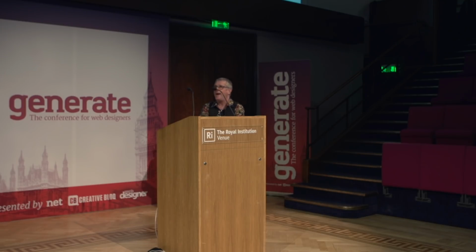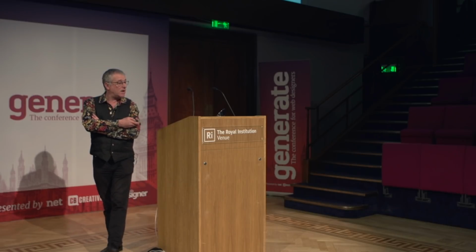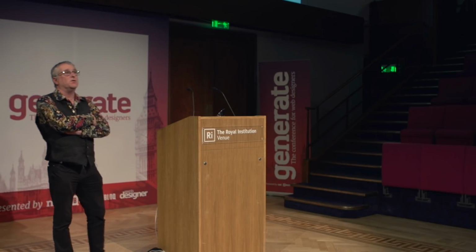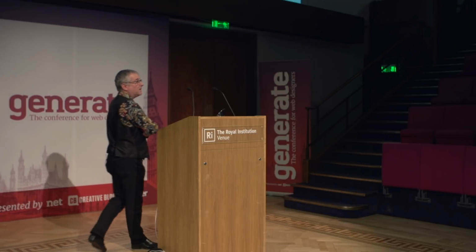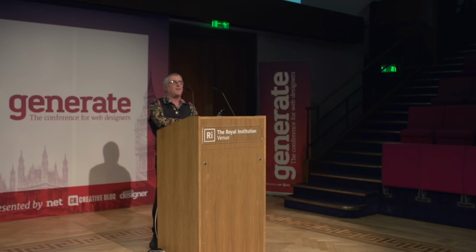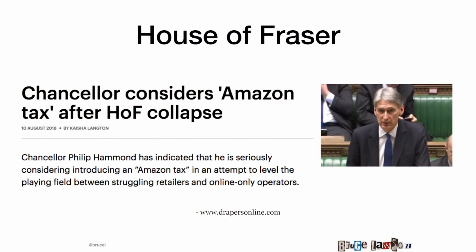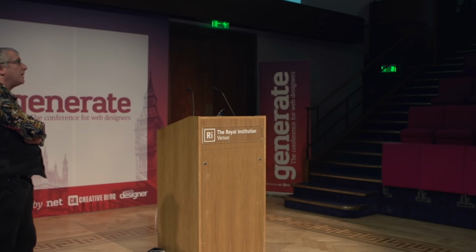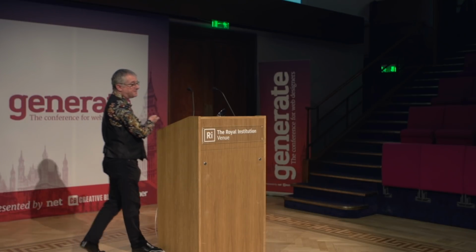So robots can be really helpful until they start to put people out of work. In the 19th century, the Luddites smashed up spinning machines because they were putting people out of work. And don't forget that our industry puts people out of work as well. House of Fraser went into bankruptcy, citing competition from Amazon and online stores, the things that we make.